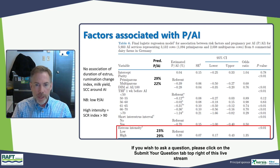So the take home is, again, peak mattered. High peak is better. Again, you have to take this with a couple of grains of salt. Very large study, multiple herds, that's a strength. The overall pregnancy per insemination is a bit poor, in the 20s, not what we're after. Nevertheless, the relative pattern is what I'm trying to illustrate here.